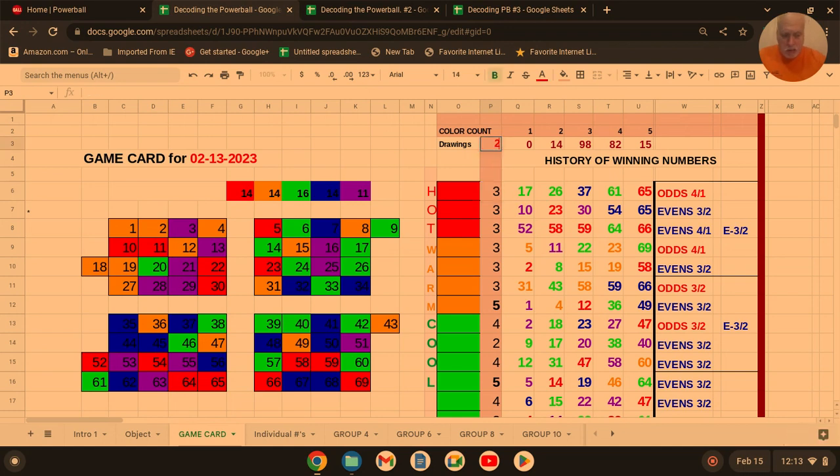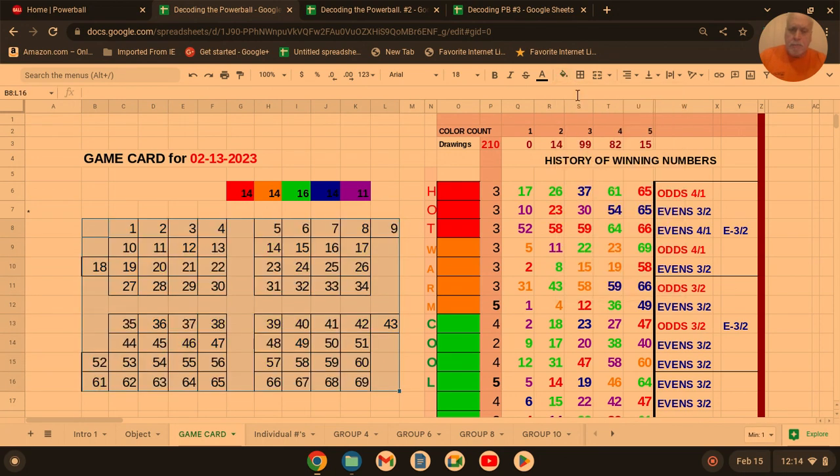So I'm going to make this 210 color code drawings I kept track of so far. And now a 3 color combination has now come up 99 times. Okay, so you can see on my game card it says 2/13/23, so I need to update it to the 15th. So I'm going to get rid of all these colors and start from scratch.